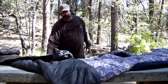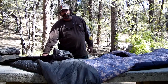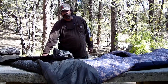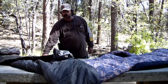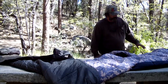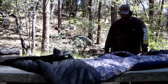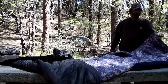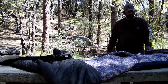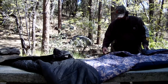This is made in China. We got this off the Guide Gear. I think it was $61 plus shipping and handling. And this Guide Gear bag was, I believe, $40 plus shipping and handling. This is 100% polyester, outer shell and the filling.